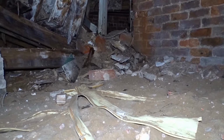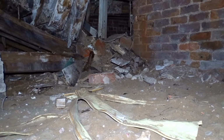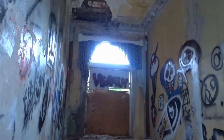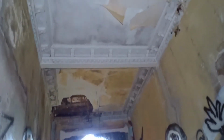When I went down that gap there and went through the crawl space underneath and I came out, I actually popped my head out in between all the rubble, and that's how I managed to get into the side bit. Here's a little gap I put my head through before. That's a climbing up. Look at the architecture up there.